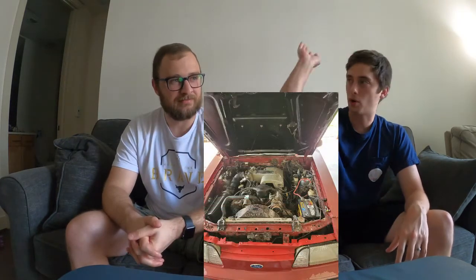Nice. We had to get a new hood for it because the previous hood got ripped off when the previous owner was driving about 40 miles an hour, so it got ripped off and dented the top of the car. So we had to track down a new hood.